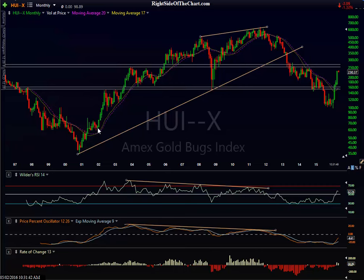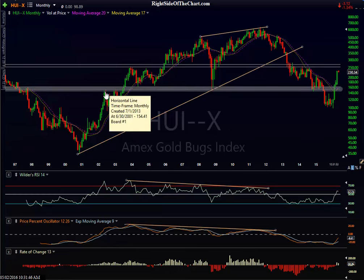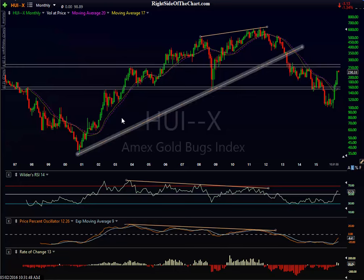This is what I wanted to point out on long-term charts. Here's a near vertical run that went on for a few months, just like this one here. And I'll draw it out just so we know what we're talking about here. All right, grab a measuring tool or an arrow tool. So see that near vertical run? That's at least going back on this chart, which goes back into the mid 90s. That's about as strong a run as you've ever seen in the HUI.